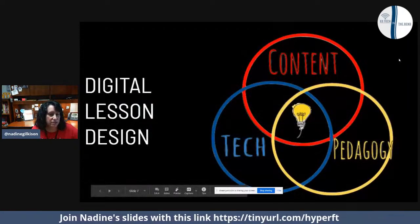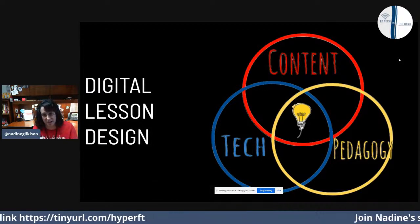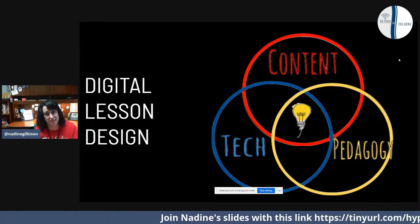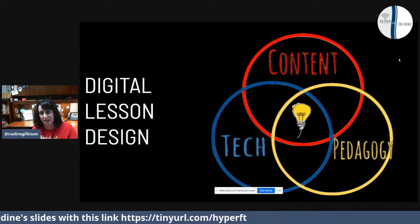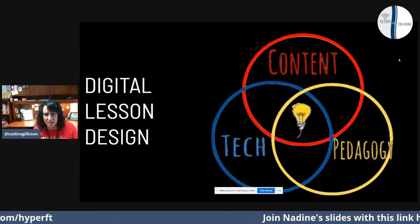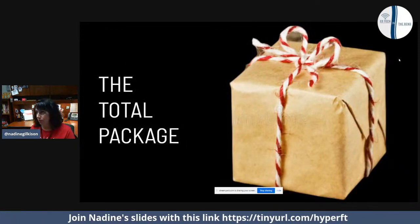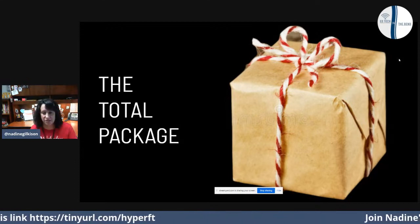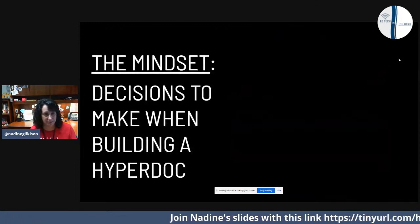So what they felt was the most important was you have to be able to layer content, technology, and what we know are good pedagogical practices in the classroom. So they felt that a good digital design is going to have all three of these components together. So as they started to work on that, they said, okay, to me, that would be the total package if you could have all of those things together. So they started to think, okay, what would those components be?